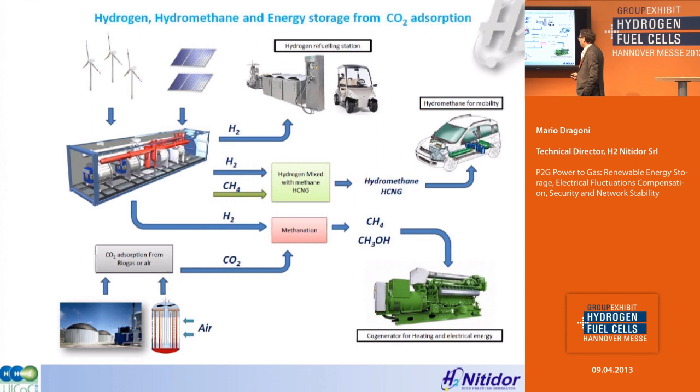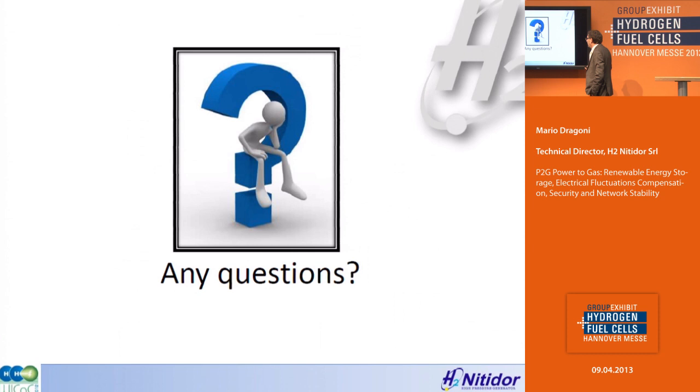Or you can use hydrogen in combination with CH4 methane from the grid to have HCNG, a natural gas with hydrogen, and you can fill a normal car. Also, hydrogen plus CO2, which I showed you before, CO2 obtained from a biogas plant or directly absorbed from air, you can obtain methane or methanol, and you can use it directly. So this is our approach to storage and renewable energy with electrolyzer, with hydrogen. So, thank you.